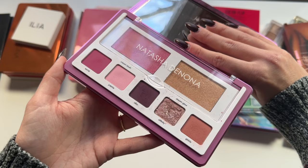And I honestly don't mind this one. So I think I'm going to keep this. I want to keep this palette because I just love it so much, and the quality on this, honestly. It's just a little six pan by Revolution. This shimmer is so nice. I love greens. I love golds. I want to keep this. This is a cute, cute little palette.